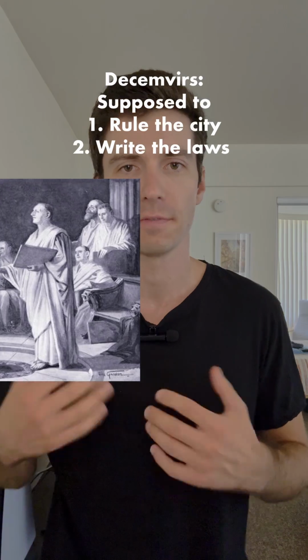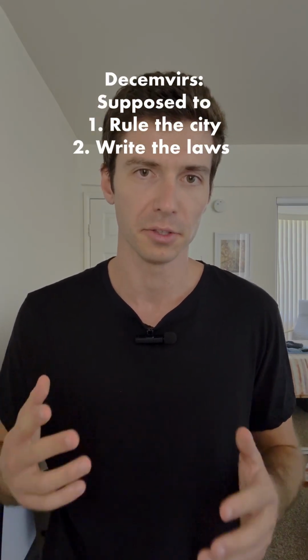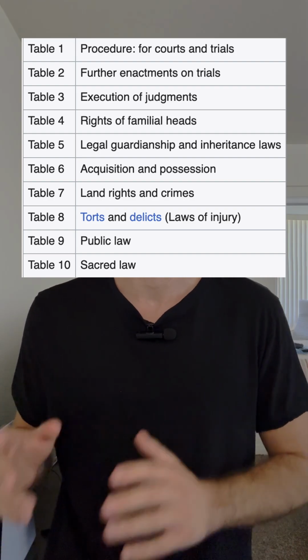The Romans basically have all the highest members of government resign, and they create a council of 10 guys known as the decemvirs. Now, what the decemvirs are supposed to do is take on the functions of those upper-level government offices while also writing the new laws. And that's pretty much what happens. They come out with something that is known as the 10 tables, which is kind of like a constitution focusing on private law and civil rights.